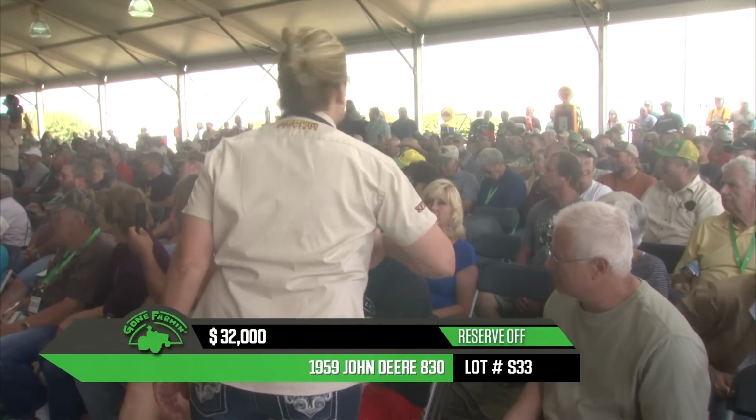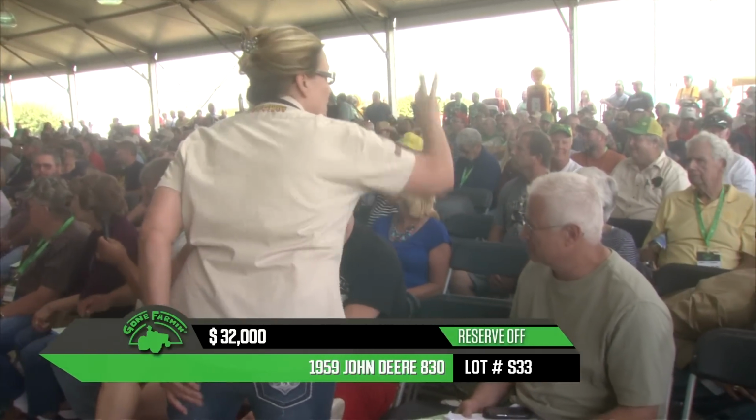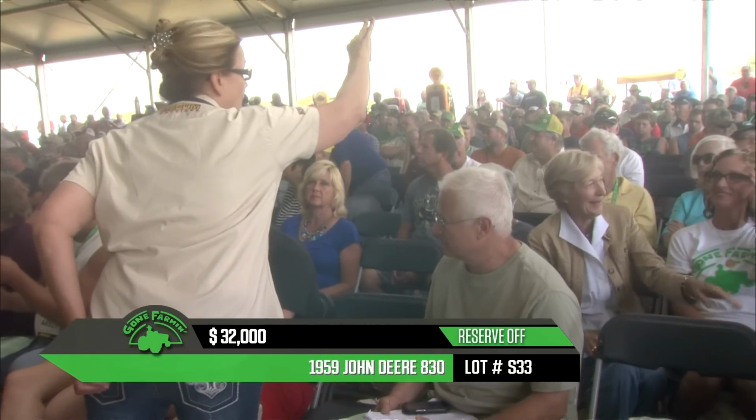And of course, the reserve has just come off of this tractor at $32,000.